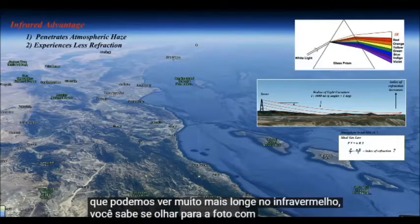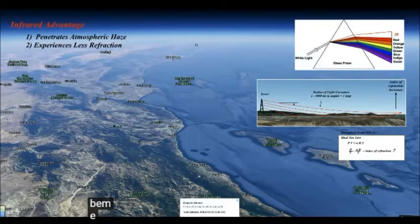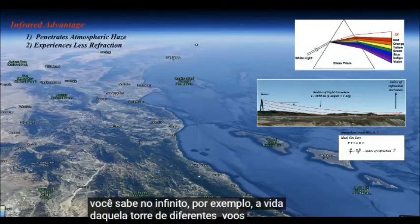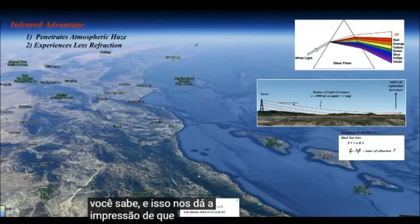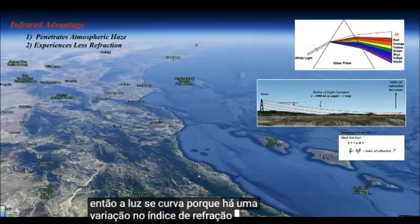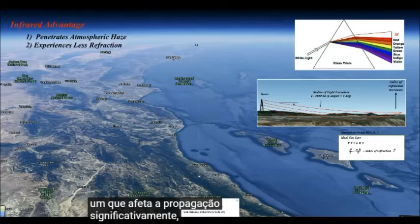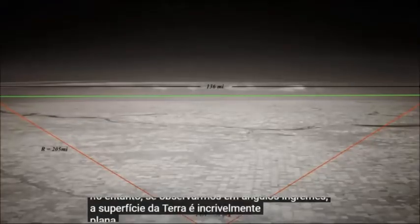You know, if you look at the photo with the prism, longer wavelengths bend less. Okay, and if you look at the second inset, you can see why we cannot see, you know, at infinity. For example, light from that tower from different heights curves in the gradient of the atmosphere and hits the ground, and that gives us the impression that we live on a globe if we imagine that light travels in a straight line. So light bends because there is a variation in the index of refraction with altitude, and at shallow angles that affects the propagation significantly.